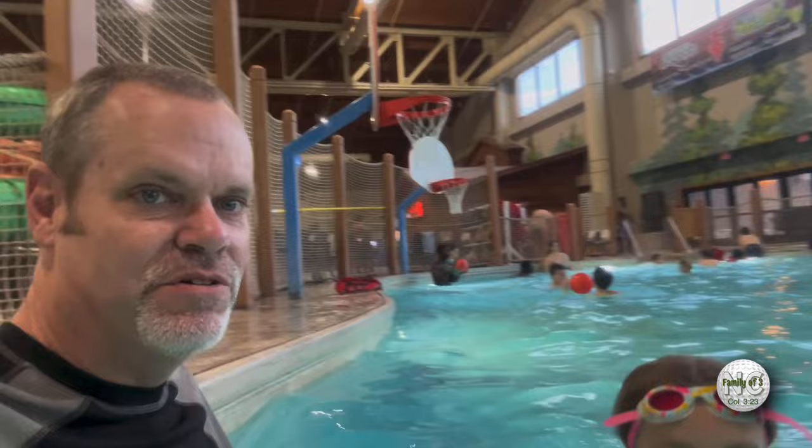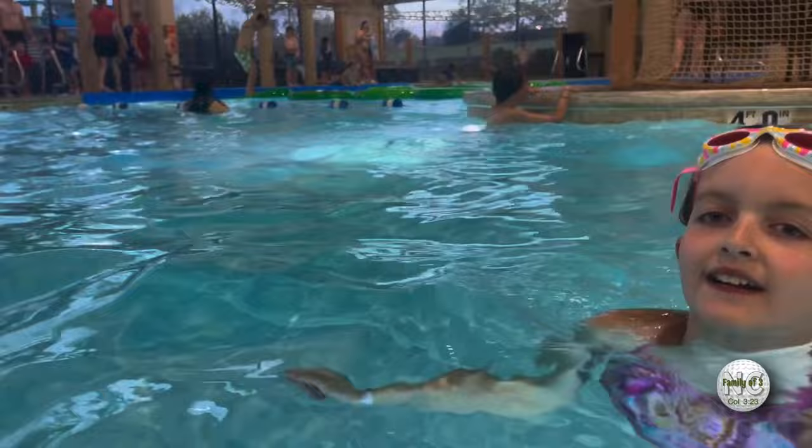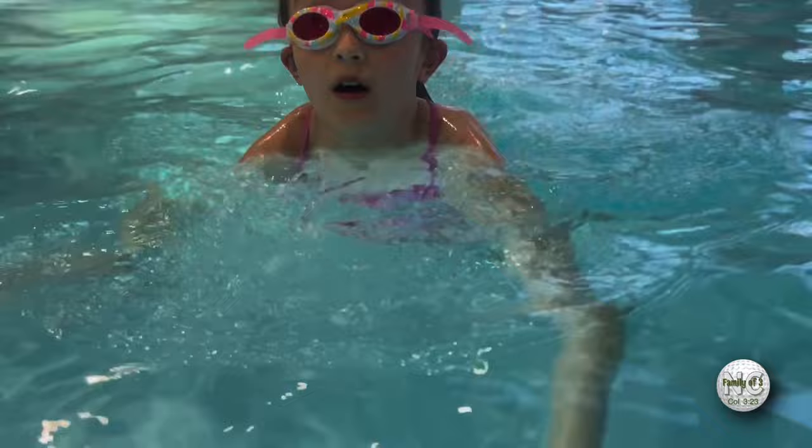Okay, we're in the water now. Where the basketball goals are. There's several basketball goals that you can see. Something we like to do. And then next we're gonna be heading over to the little lily pads. That's what Hannah likes to do. So she's gonna do that next. Back over here in the pool after Hannah won the obstacle course on the lily pads. I'm gonna go underwater now. Bye-bye! Hannah's a good swimmer.